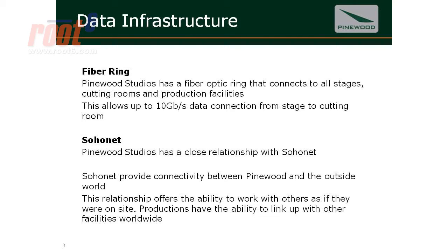Both Pinewood and Shepperton Studios have a fibre optic ring running around site between all stages, cutting rooms and on-site facilities. This ring allows up to 10 gigabytes of data connection from any point to point. We have a close relationship with SohoNet, who supply us with off-site bandwidth. We can connect to any facility also on SohoNet, or anyone else that can connect to the internet.